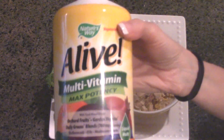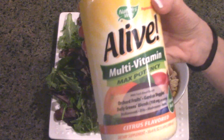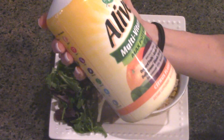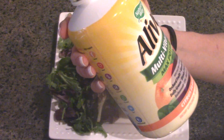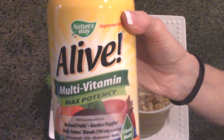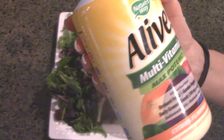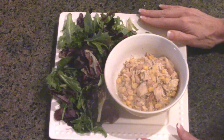I am also going to be taking my Alive vitamin. This is the only time I'll show it to you, but I always take this at some point through the day. And it's got orchard fruits, garden veggies, and daily greens blends. I think it helps me get a little bit of extra green and enzymes and stuff. I will either check back when I have a snack or in the morning.